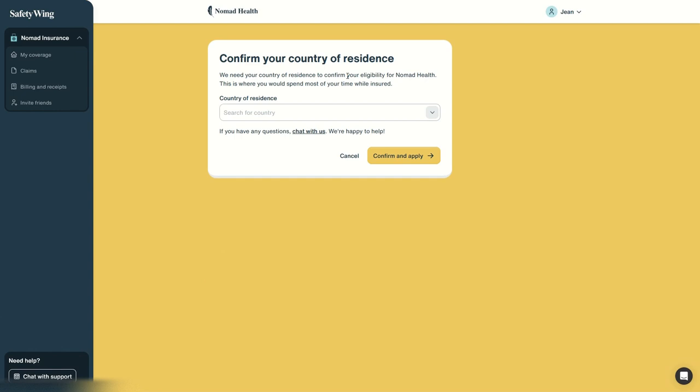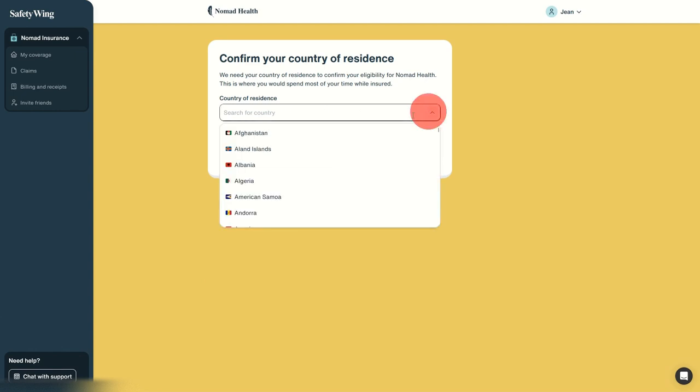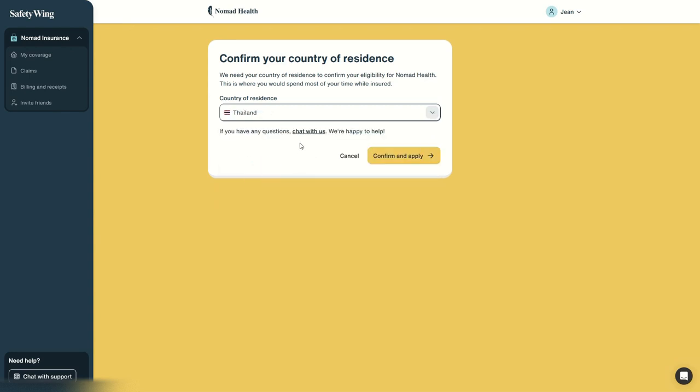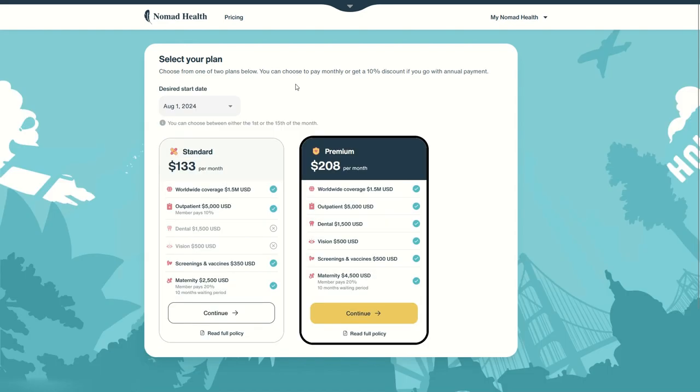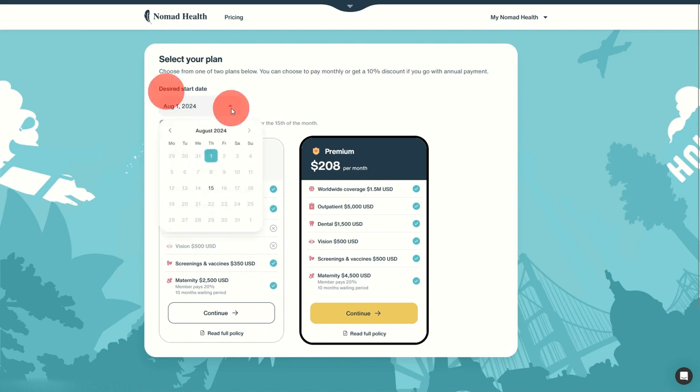For example, let's say I will spend most of my time while insured in Thailand. For example, we are digital nomads that decided to stay in Thailand, and we don't need any more travel insurance, but we need a real insurance as we will be staying there. Simply confirm and apply. Then you can select your plan. There are two plans. You can choose to pay monthly, and get a 10% discount if you go with annual payment. Choose the desired start date.